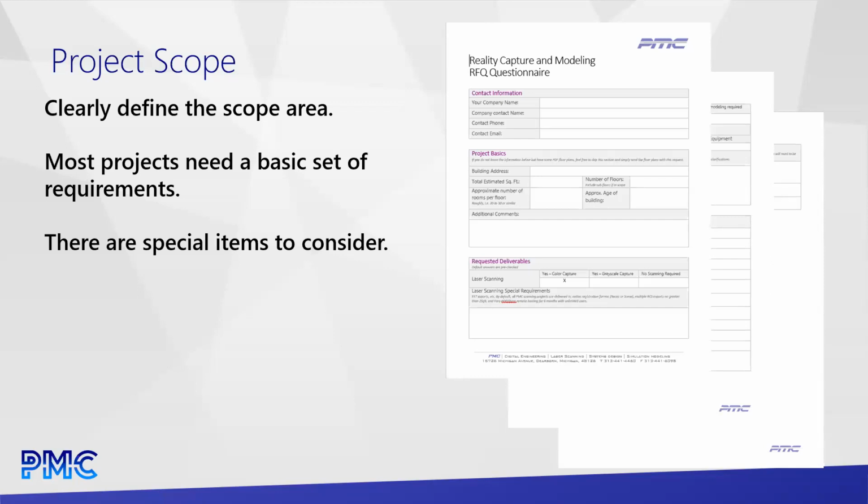Most projects fall into this basic set of requirements: we know what you want, right? You're going to do some downstream project work. You're developing a bid set or construction documents from this. Maybe you're an architect. We have a pretty good idea what you need, but we'll still talk through it.